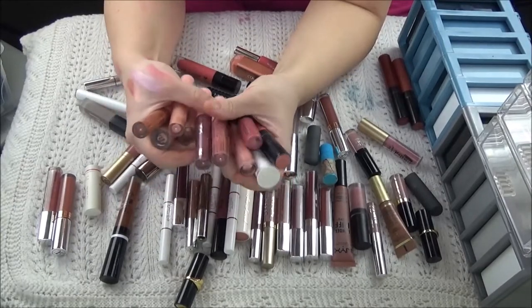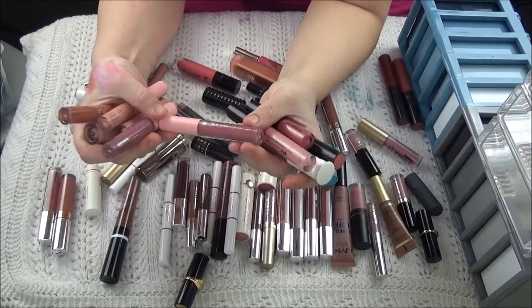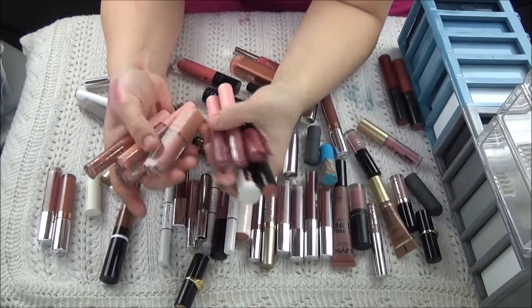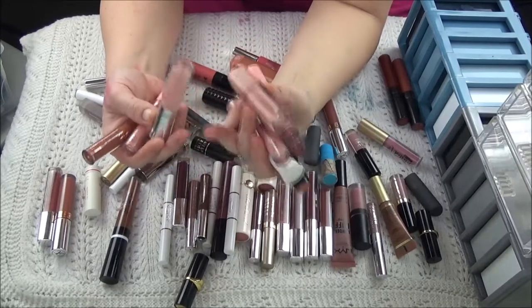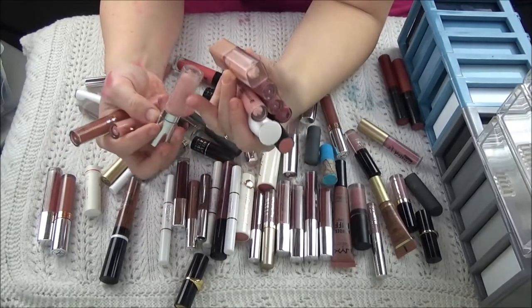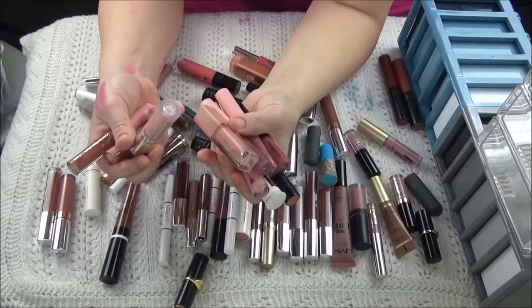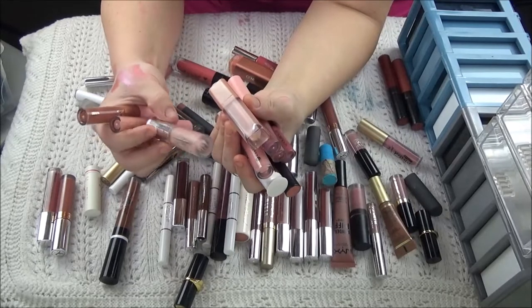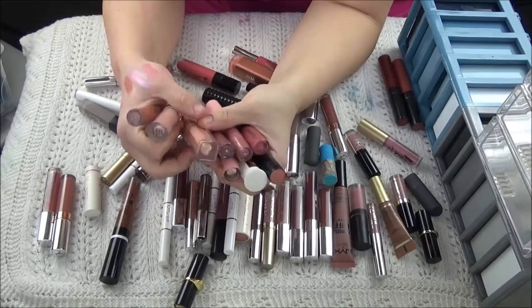There is a bunch of Hard Candy. These are their cashmere silks. So pretty, so pretty. And then I have an older Buxom one. This one I need to give away soon, or throw away, give away. Oh gosh, no, I'm not giving any of these away, I don't think, because I just don't think that's really hygienic. This one's in White Russian. It's like a cult classic. I kept it because of that.